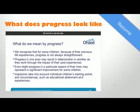So this slide here is actually what Ofsted have come up with when they've been challenged about what progress actually looks like. And so what Ofsted are saying is here, what do we mean by progress? They're saying that they recognise that for some children, because of their previous life experiences, progress is not always straightforward. Progress in one area may result in deterioration in another as they work through the impact of their experiences. Even slight progress in a particular aspect of their lives may represent a significant improvement for some children, and inspectors will take into account individual children's starting points and circumstances such as educational attainment and experiences.